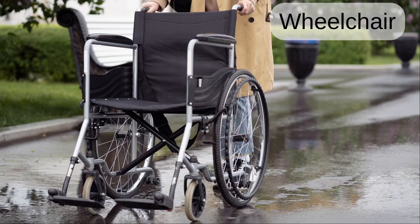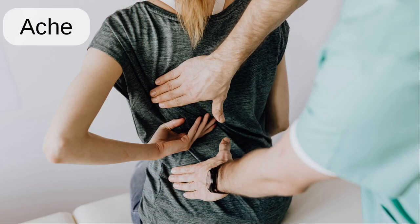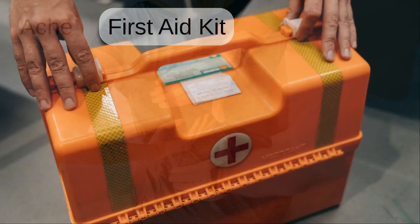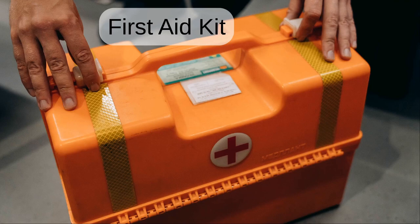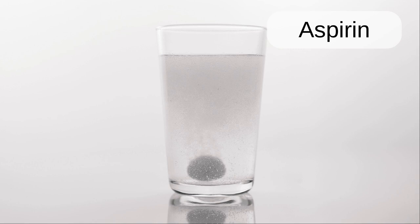Someone who was injured might need a wheelchair to move if they can't walk. For smaller injuries, like if they are sore or have an ache, they might just need something from a first aid kit to wrap the injured area in a bandage and some pain relief like aspirin.